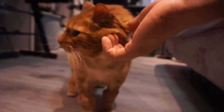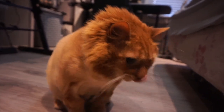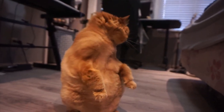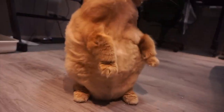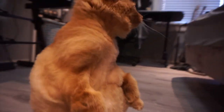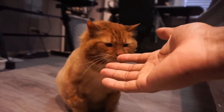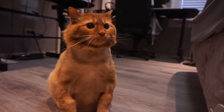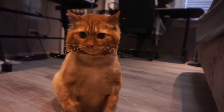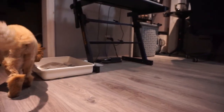Jeez Louise. Okay, so this right here is Bubba. Now, you're probably asking so many questions as to what is going on. Why does your cat sit like this? Why does your cat have a lion haircut? Well, this happens to be actually my brother's girlfriend's cat. And Bubba was actually a rescue, so he pretty much came the way he is. He's a little bit chunky, which is okay.